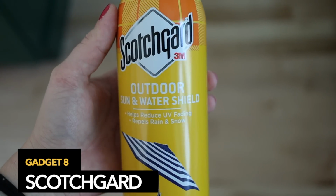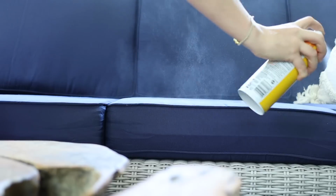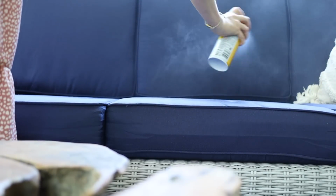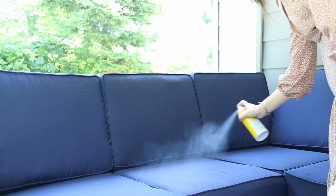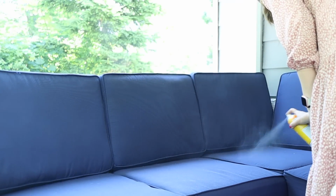Next product I always love to suggest is this Scotchgard. This is for any of your outdoor upholstery. I use it every single year on my outdoor patio stuff. If you don't know about this, it's going to help resist stains on your patio furniture. It helps to prevent any fading from the sun, so it's good to use on things like your umbrellas, and it helps to beat up any water too. I usually do it twice a summer, and it just really helps to maintain that upholstery.